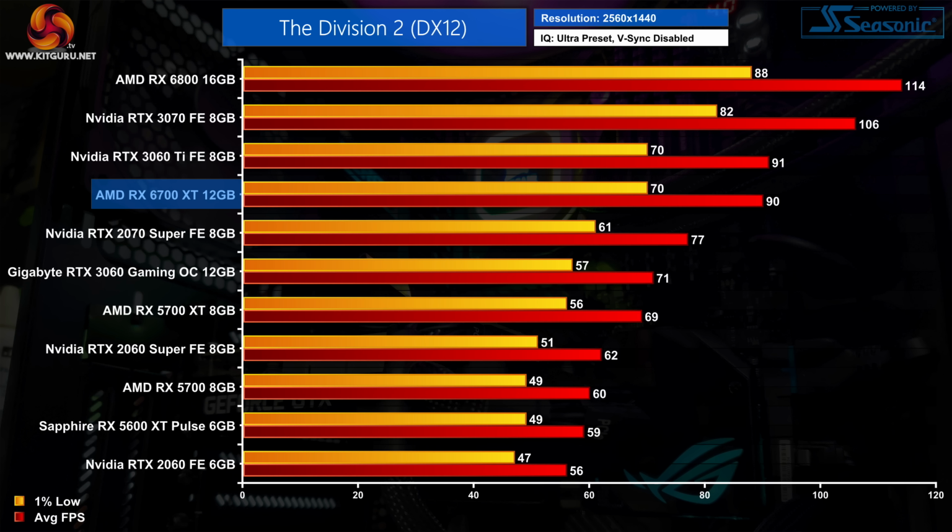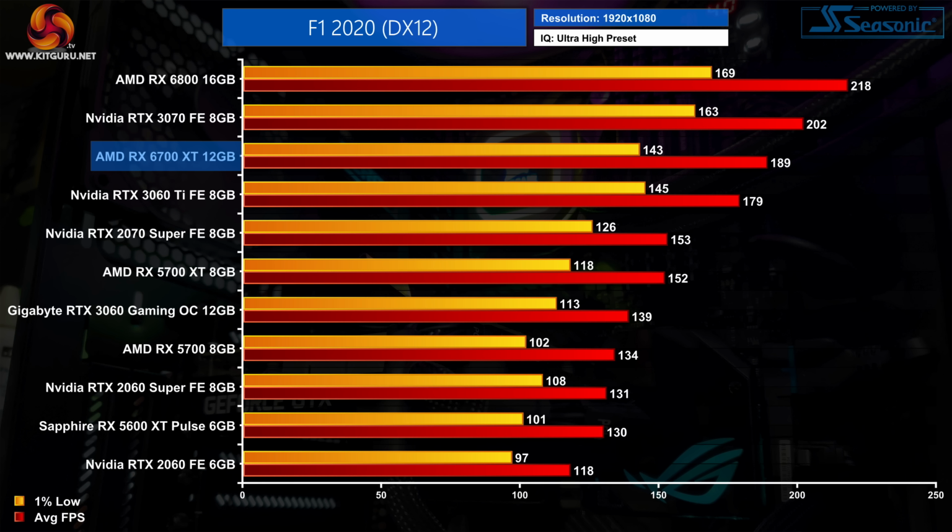As for 1440p, the 6700 XT even falls behind the 3060 Ti, hitting 90 FPS on average. It's hardly a big difference there, but it is also now 15% slower than the RTX 3070, when that difference was 12% at 1080p. As one of the least demanding games we test, F1 2020 sees the 6700 XT average 189 FPS at 1080p, so it's just 6% behind the RTX 3070.